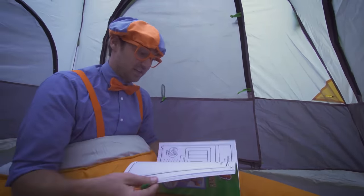What about drawing something original? Because this, you can color this tree. Look, Blippi, welcome to my tree house. Whoa, there we go. You can color something that's already there, or you can find a blank page, and then you can draw something original, like blue. One, two circles, and a smiley face with a tongue.